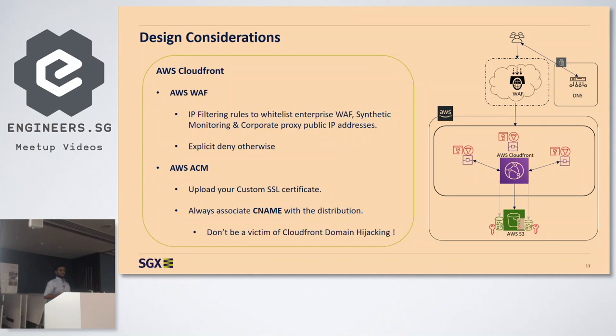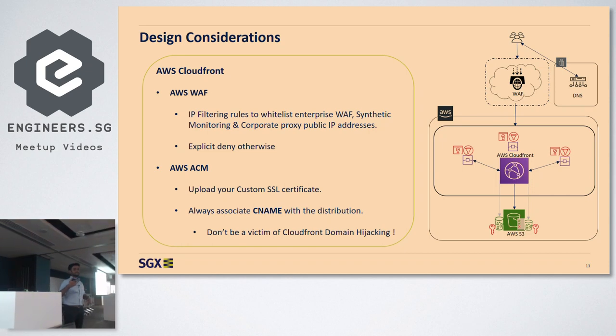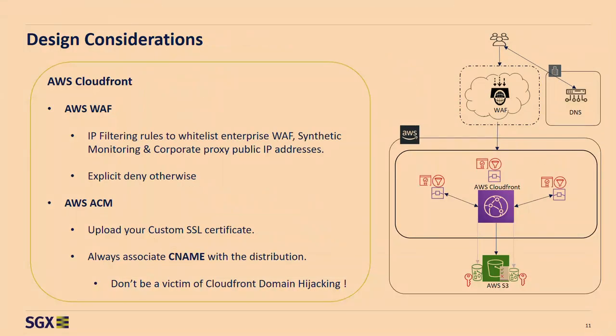Right. So, and then WAF. On a WAF, what we basically do is whitelist the enterprise managed WAF public IP address to be the only one authenticated to receive the request from the CloudFront. On top of it, we also make sure we whitelist some of the synthetic monitoring public IP addresses. This is pretty much needed for you to isolate where the issue is coming from.